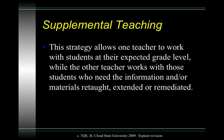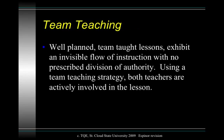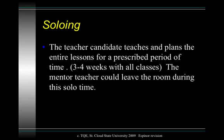Supplemental teaching allows one teacher to work with students at their expected grade level, while the other one works with those who need information or materials retaught, extended, or remediated. Alternative or differentiated teaching strategies provide two different approaches to teaching the same information. Team teaching. Well-planned, team-taught lessons exhibit an invisible flow of instruction with no prescribed division of authority. There's still a place for soloing, where teacher candidates teach and plan the entire lessons for a prescribed period of time.